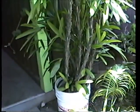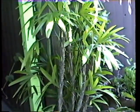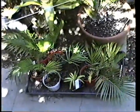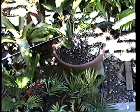It's Rhapis. Rhapis humilis? Or Rhapis? I don't know. It's one of the palms, though. It's pretty. We got various palms there. These are cycads. These are Cycas revoluta. They're not a palm, they're a cycad. This is getting new fronds right in the center. See the new fronds pushing out on this one right here?